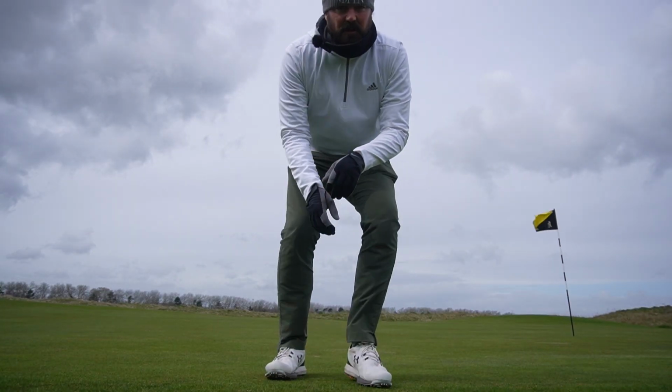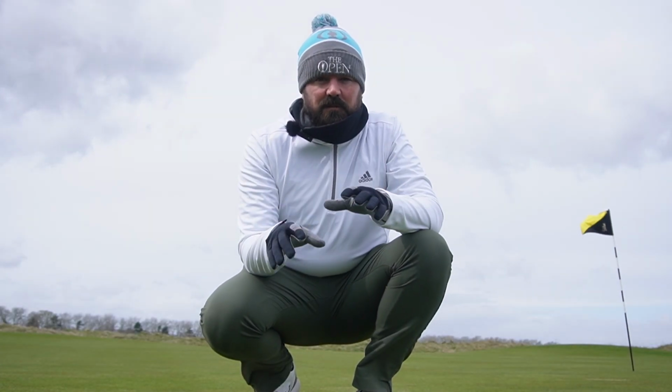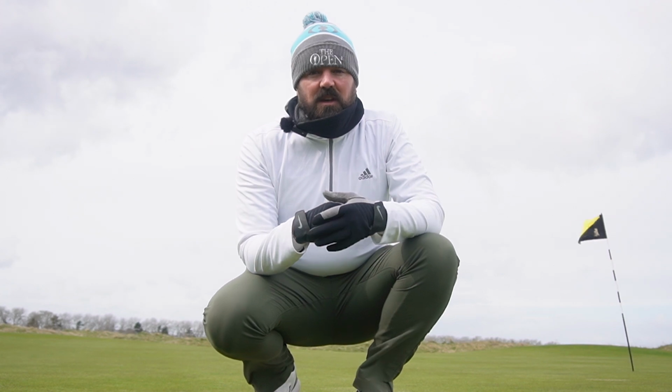Right, so next course on my list of top 5 Open Championship courses. These are just my personal 5 favourites from the Open courses I have played. By no means is this a definitive list of Open Championship courses. But next up on the list, the Ailsa course at Turnberry.